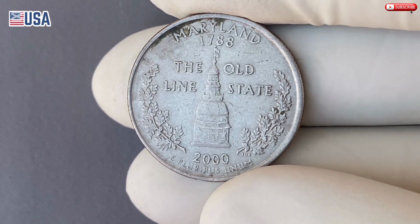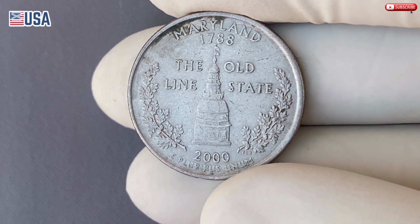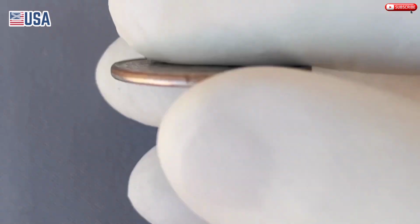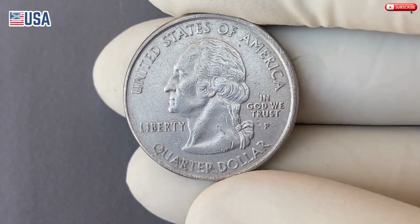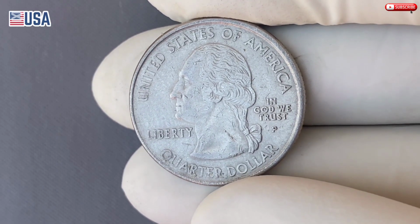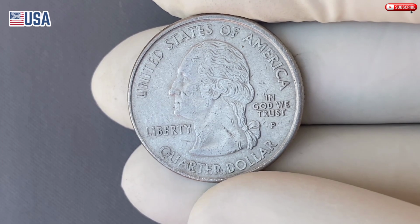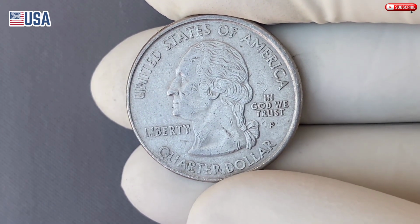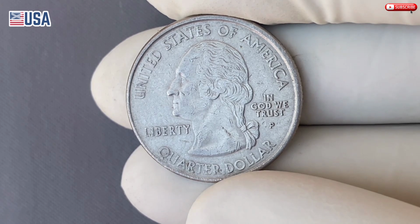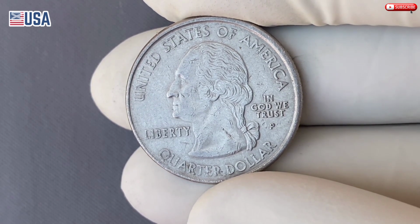The reverse side features a beautiful design with the iconic Chesapeake Bay Bridge, a structure that represents the heart of Maryland's natural beauty and engineering prowess. Beneath the bridge, the words Maryland and the Old Line State are inscribed, paying tribute to the state's role in American history and its strategic importance during the Revolutionary War. The coin also includes a sailboat, which represents Maryland's maritime heritage, making it a perfect encapsulation of the state's identity.